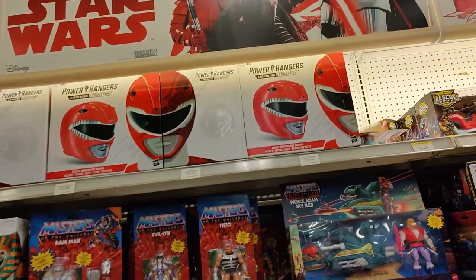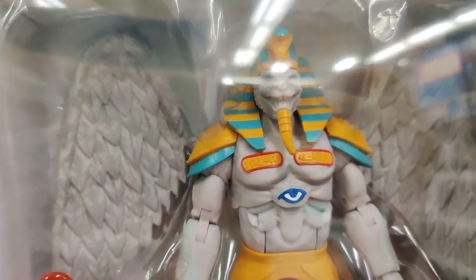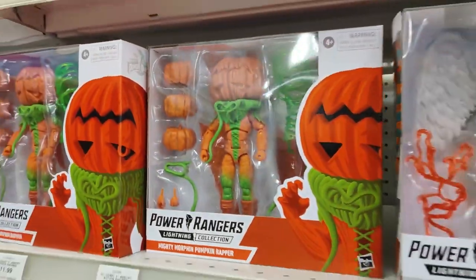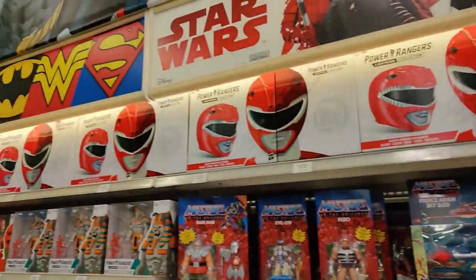All right, a few Power Ranger stuff. The Red Ranger helmet. King Sphinx, no paint. No paint. And Pumpkin Wrapper, no paint. Or very limited paint in the wrong places. All right, let's get going.